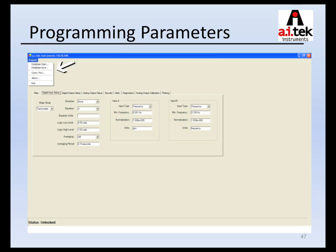In the upper corner, there's a pull-down menu when you click on Program, and that gets you into things like saving the databases. Do you want to open it or save it? And you can also set the COM ports, whether you're using USB or RS-485. So you've got that menu in the corner.